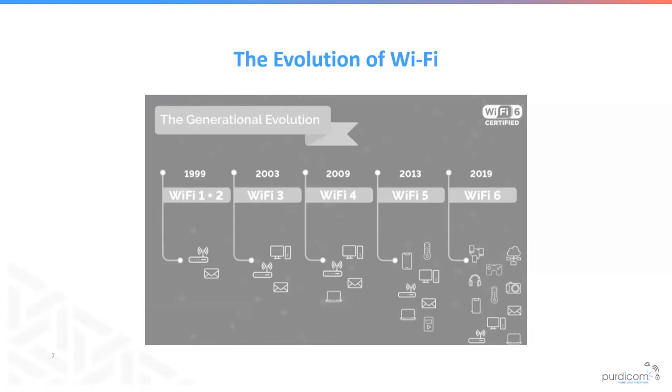Finally, we have 2019, Wi-Fi 6, 802.11ax, given a brand name by the Wi-Fi Alliance, Wi-Fi 6. More exciting features were introduced, not only to increase the speeds, but also to improve the efficiency of our wireless networks. And we're going to come on to that later in the webinar.